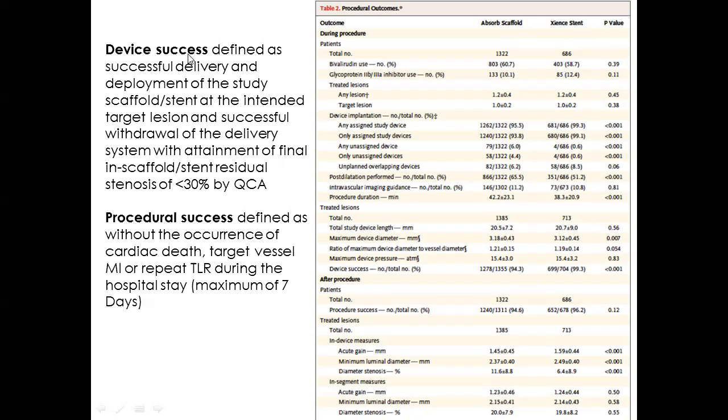What they defined as device success was successful delivery and deployment of the stent, with less than 30% residual stenosis. But if you look at procedural success overall, it was not any different between the two stents. They defined that as the occurrence of cardiac death, target vessel MI, or repeat target lesion revascularization during the hospital stay up to 7 days. So from a procedural success standpoint, there's no significant difference between the two groups.